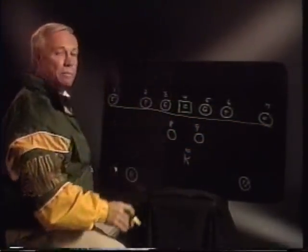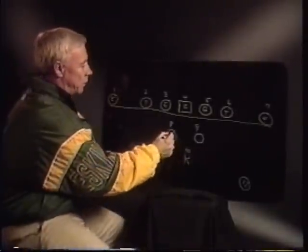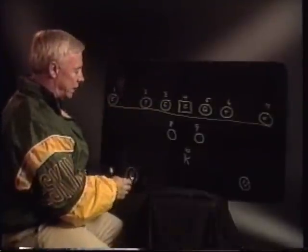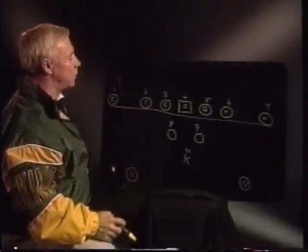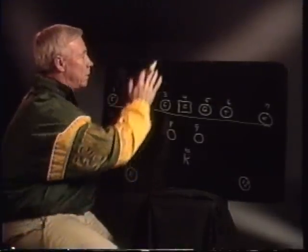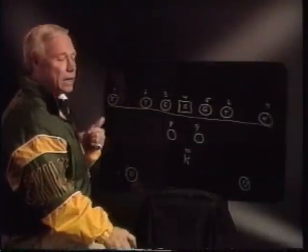Now we can take the other 5 and put them anywhere we want. So what we've done, we have 2 upbacks and a kicker. But we've taken the last 2 people and we've put them behind the kicker. Now you say, why do that?